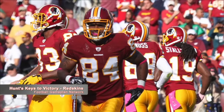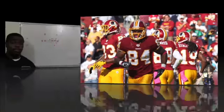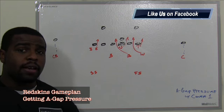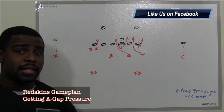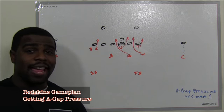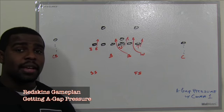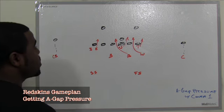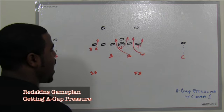But let's go inside the lab and look at this Redskins defense versus the Panthers offense. The Washington Redskins have to get creative in their stunt packages versus Cam Newton in that Panthers passing attack. I think if they attack the A-gap, they can have some success with cover 1 behind it. We're going to show a pre-snap cover 2 look, and it's going to shift to cover 1 as the play develops.